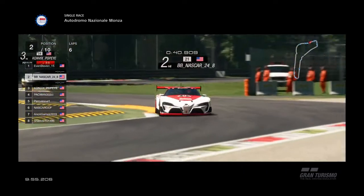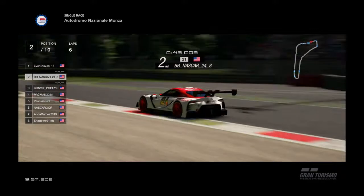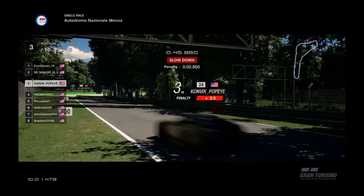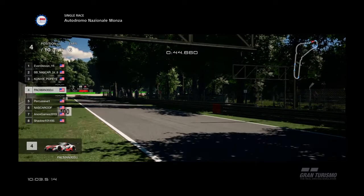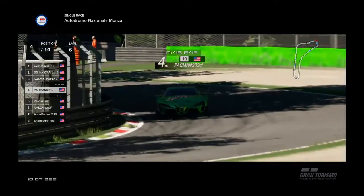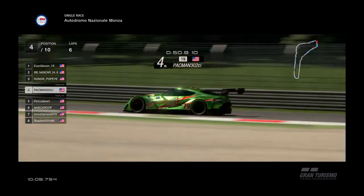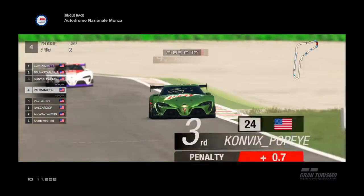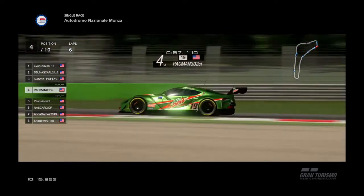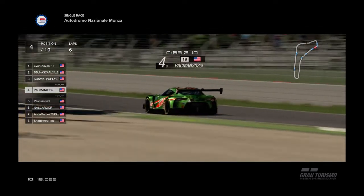Bill Baldwin runs second. Chris Ryan yet to serve really anything of that 1 second penalty. Has served 2/10 of it. And far behind him, having to start yet another charge, is Pac-Man. Did not lose any positions. Right up here is where he made that mistake last lap. Luckily, he did not lose a position to Percussive.